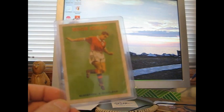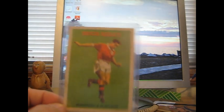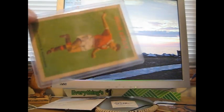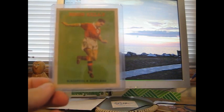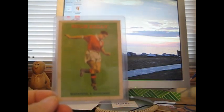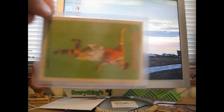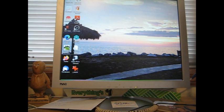This is not one of them. This is one of the cards that does not fit in my binder, Hugh Kelly, Blackpool and Scotland. I just think it's one of my favorite cards, but I need to get those pages that go this way. If anybody knows of a page format that fits Bowman size cards and goes up and down like this, I'd like to get some pages in this format instead of having everything go sideways. Otherwise it'll just stay in my top loader for a long time. But I keep forgetting I have that one.